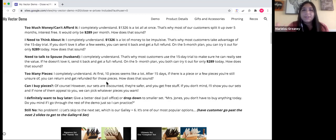Then your job is to go to your customer. "You'll never guess what my manager just said. This deal is amazing. She said that instead of spending the $13.26, write that down, cross that out, it's only going to be $11.26 today." How does that sound? So it's just conveying that excitement. That's what's going to help you close the orders, right?